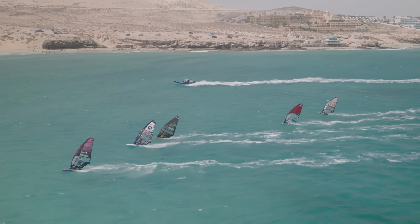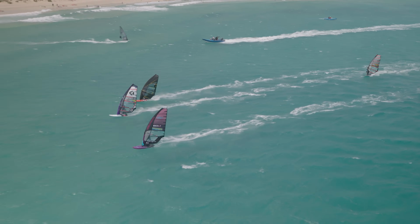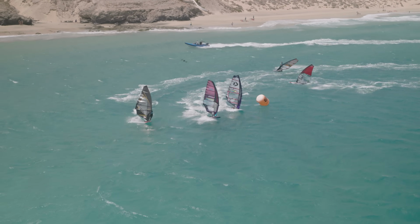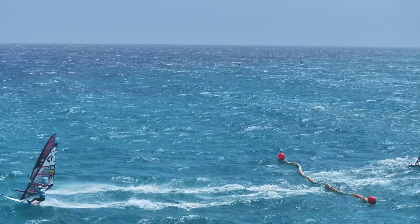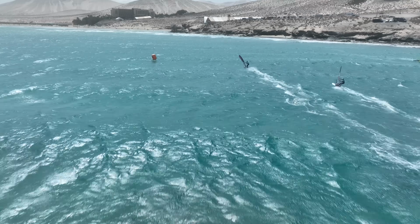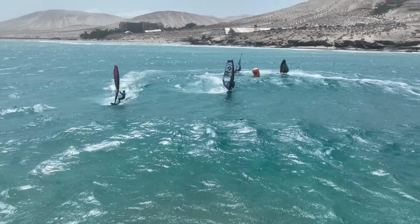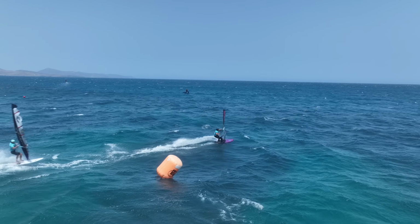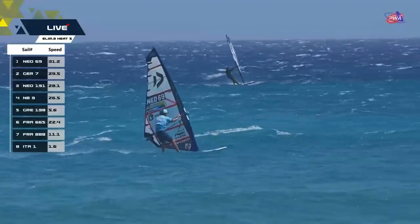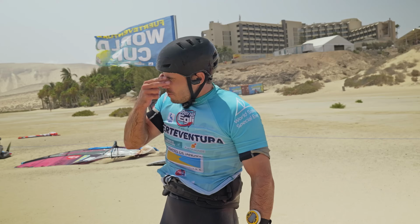Good start from Tati, good start from Jordi Vonk, good start down the bottom end from Nico Preen on the Neil Pryde. And these three have already pulled out a bit on the other riders. We're coming into the outside jibe mark. Nico Preen goes wide. Then we've got Jordi Vonk, Daldorf going through. These guys are on the edge of control, and when you put other guys into the mix, it's definitely not easy. But in the end, it's Jordi Vonk that wins it and gets through to the final. Nico Preen will also make it through to the final.